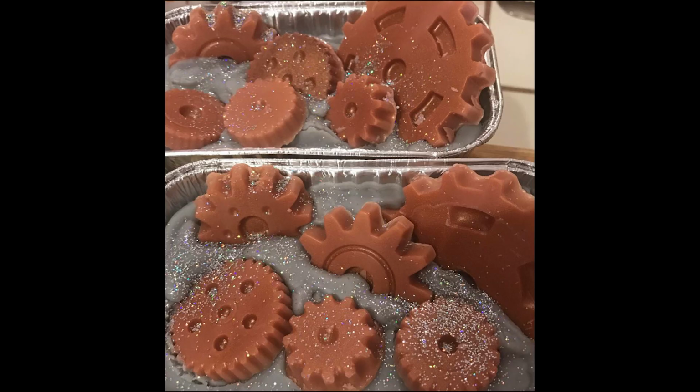And they do come in 3 debut sets, which comes in Just Peachy. It's described as a fruit blend of fresh peach, tangerine, and grapefruit. Carnival Confetti, which is described as a delicious fair cotton candy with a sweet marshmallow and notes of vanilla. And then Private Beach, which is described as a blackberry, sand, sea spray, magnolia, and jasmine with notes of mandarin.